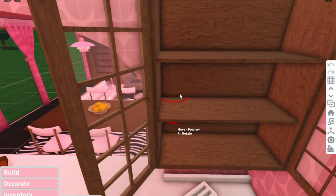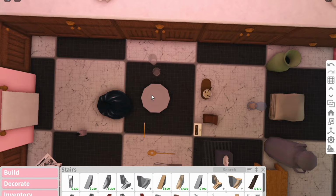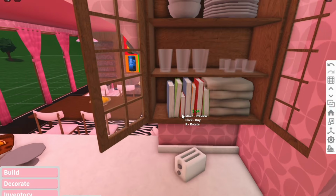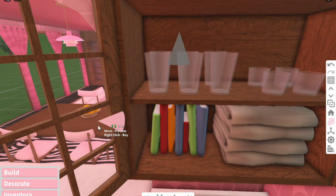Anyways, now what we can do is fill up these cupboards. So we're gonna do some bowls and the plates. Ooh, some towels. Every single time I have a kitchen shelf that I can't fill, I just put books in there and then I'm like, oh, they're cookbooks, guys. Of course there'd be books in the kitchen.